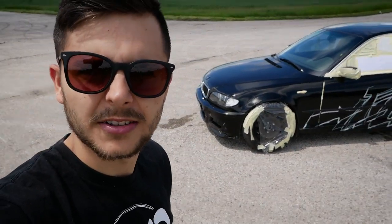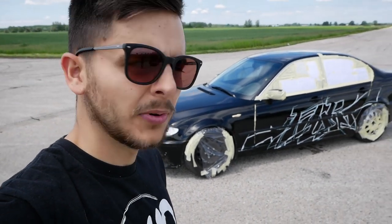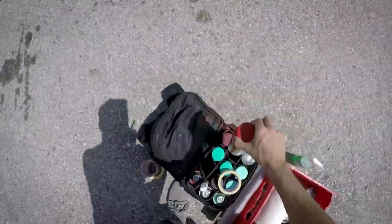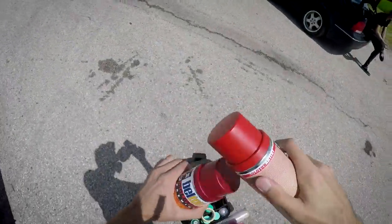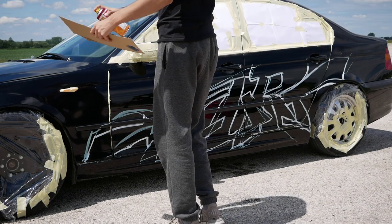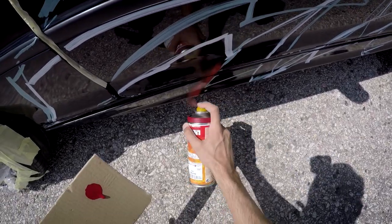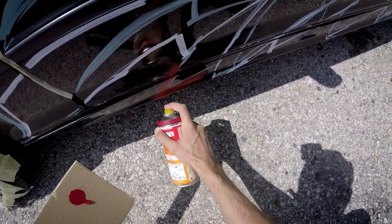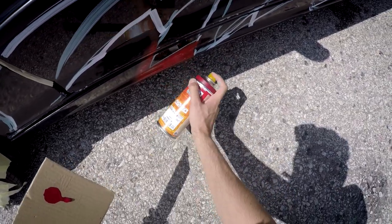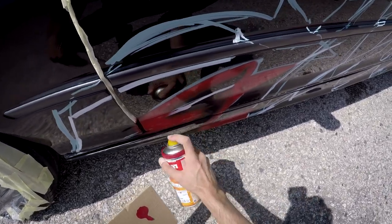So the first lines are done, and right now comes that nervous moment when I'm gonna use spray paint for the first time. Yeah, I never painted graffiti, but right now I'm gonna paint your car. No, I'm not talking about this. I'm talking about the moment when I try spray paint on the car surface for the first time. I was afraid that for some reason it's not gonna stick. And at first sight, it looked like that, but then, fortunately, it was working.